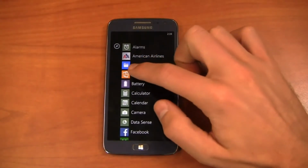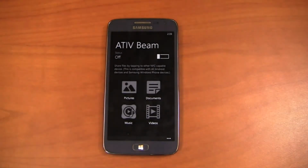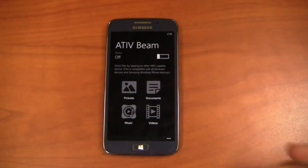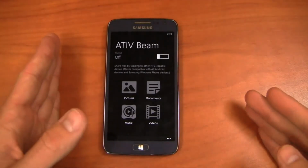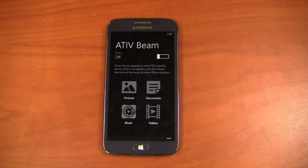So we'll jump right in here and take a look at ATIV Beam, because this is something that's exclusive, obviously, to the ATIV lineup of smartphones with Samsung. I can turn this on, and basically it's what you imagine it to be. It's very much like S-Beam on the Galaxy devices, and I can beam pictures, documents, music, and videos, not only between ATIV S Neos, but also between an ATIV S Neo and a Galaxy S4, for example. So it has intercompatibility with S-Beam, which is nice.